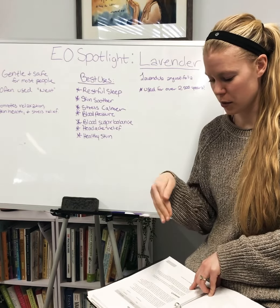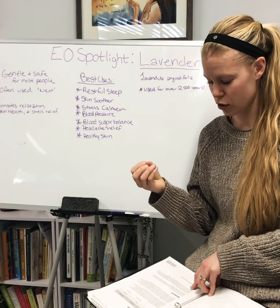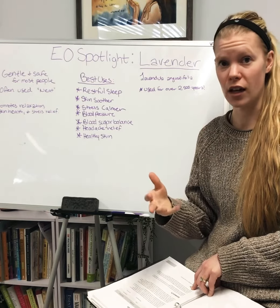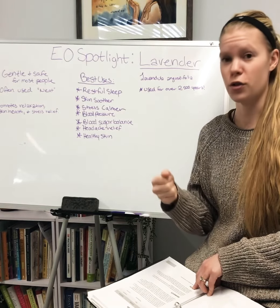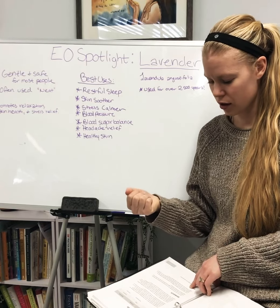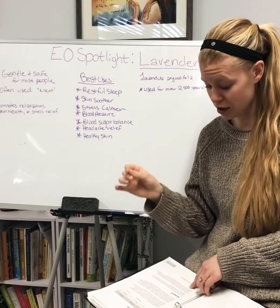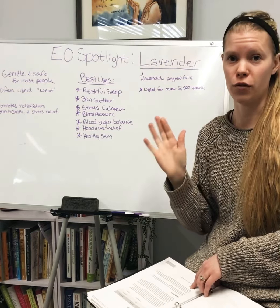So that's what these people did. There was a group of people taking 80 milligrams of lavender essential oil internally via capsules. So they put it in capsules, and they found that it helped alleviate insomnia, anxiety, and depression, and it also improved some people's Alzheimer's symptoms. And another study found that lavender essential oil reduced depression by 32.7% in people that were suffering from PTSD.